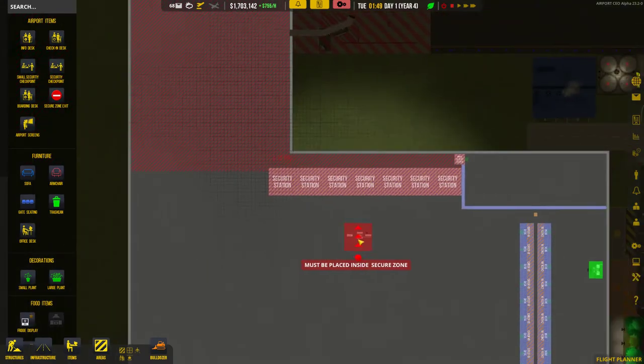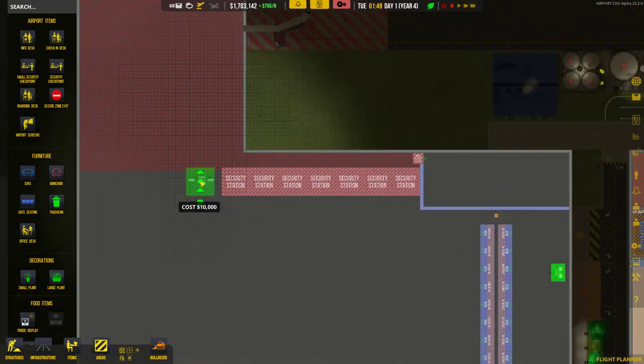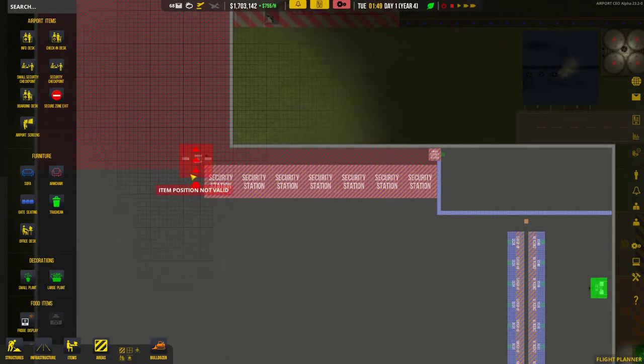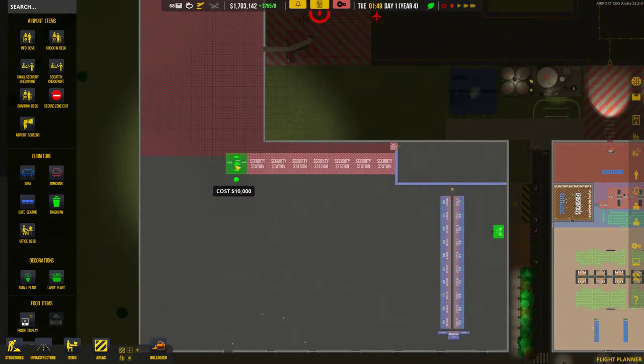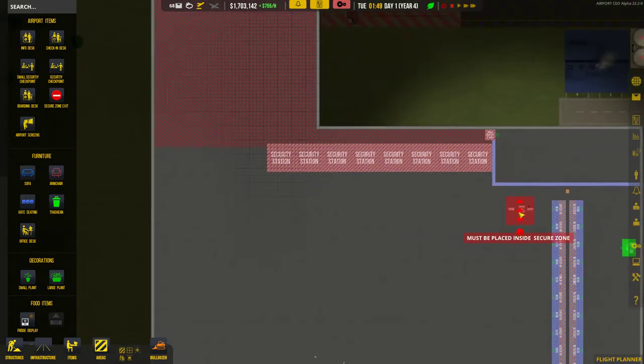1, 2, 3, 4, 5, 6, 7. That's how many we have on that side, right? Yeah, I'm kind of thinking we'll stick with the 7 for now. It's going to be a nice big waiting area. Actually, what we'll do is let's go with the 8. Right, so that's our security arrangement. That's fine, they can all go through there.